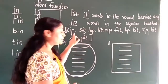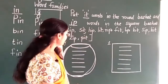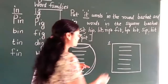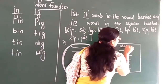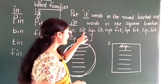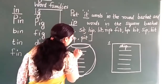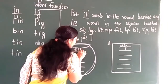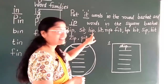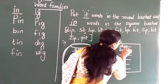D-I-P, dip. Dip ends in ip sound. So we have to write it in the square column. Then the second word, sit. Sit ends with it sound. So we have to write it in the round column. S-I-T, sit. The next word, hip. Hip ends with ip sound. So we have to write it here, H-I-P, hip.